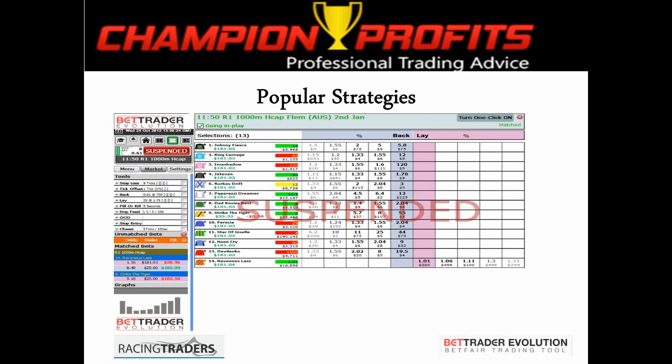So I backed the horse and then I put a lay bet in at the lower price. On this occasion I did it at 1.16, and therefore if the horse goes close to winning, I'm going to get matched and lock in a profit on every horse, whether it wins or not. So it removes for me the stress of a photo finish. If this horse had been beaten in a photo, and plenty of the horses I've done this with have been beaten in a photo, I get paid either way.